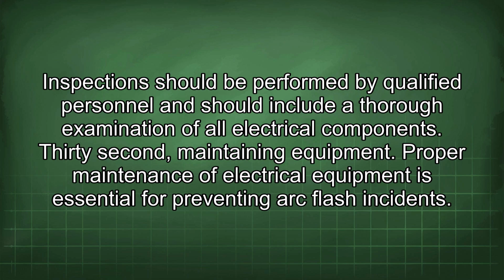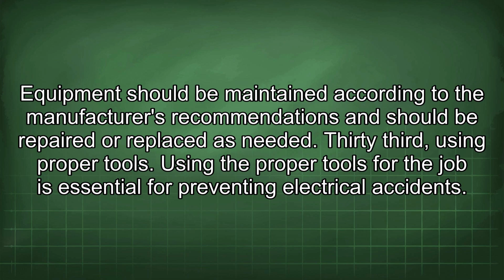32nd, maintaining equipment. Proper maintenance of electrical equipment is essential for preventing arc flash incidents. Equipment should be maintained according to the manufacturer's recommendations and should be repaired or replaced as needed.